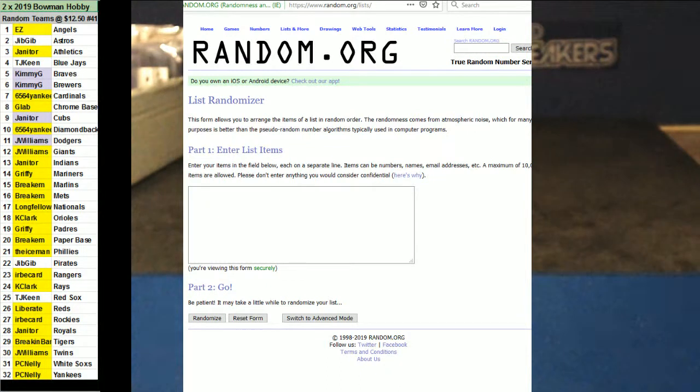Guys, here we go. Two box Bowman Hobby. This is number 41. Good luck, everybody. Ran the teams and ran the names, and then we did a little bit of trading.